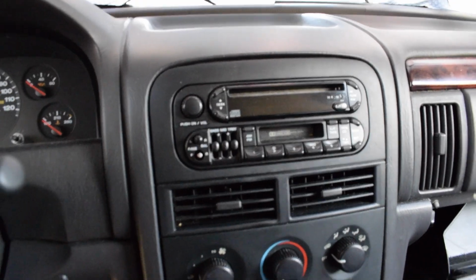The first thing we're going to do is change the oil, change the filters, change the transmission fluid and all of that, so we can at least make sure that we're on the road and we're safe. Let's start with the interior and let's see what we're working with.